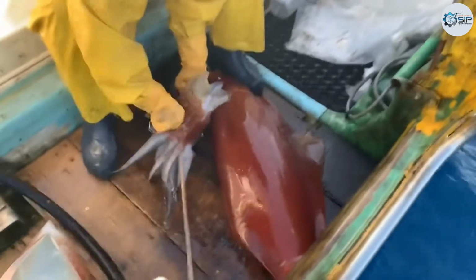To make those sustainable fishing programs really work, everyone needs to stick to the rules regarding net sizes, catch limits, and operational times.